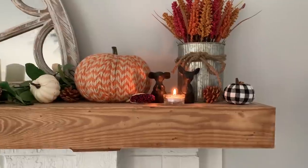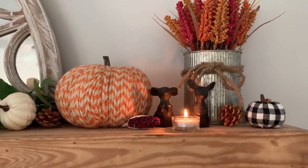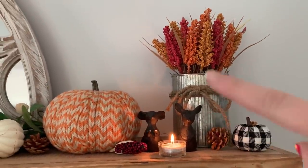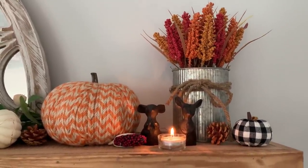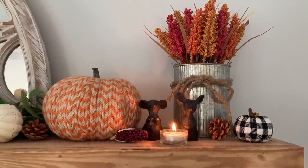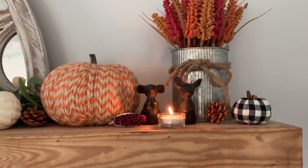Okay, so starting on the right side here, a lot of this stuff is stuff I've had before and a few new things. So this guy here is new this year. I got it at Kohl's. Kohl's always has stuff on clearance and always on sale. And the other day I returned something to Amazon and they just gave me a $5 gift card just for returning something to Amazon. So definitely check out Kohl's.